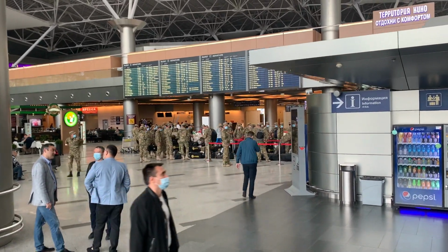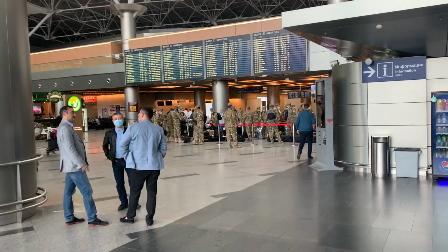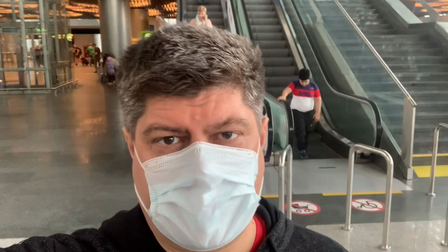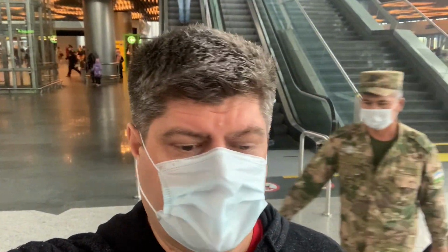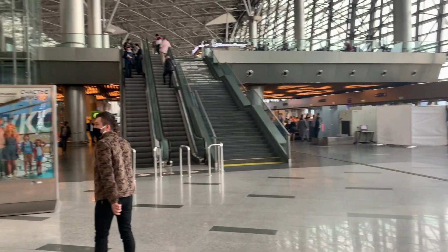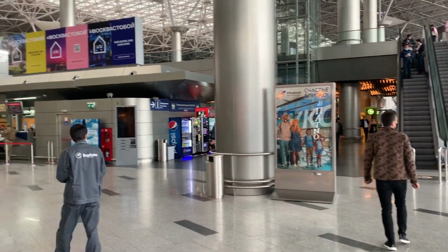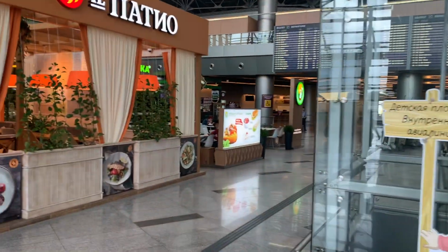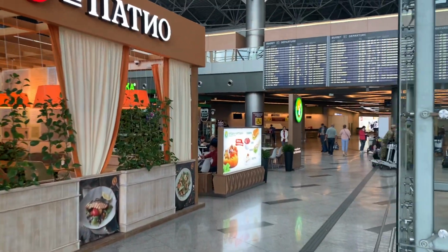The soldiers of the foreign army, the invasion, they're checking in right now. The guys are from Uzbekistan. I saw their flag. Security everywhere, which is, well, quite normal. These guys are flying to Tashkent.